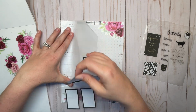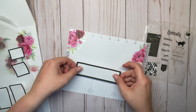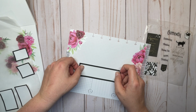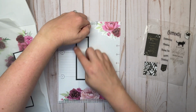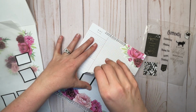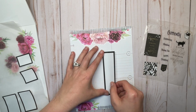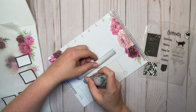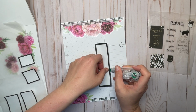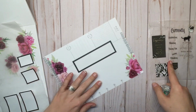Let's put the long box right here. I'm just using the dots to kind of line it up. Hopefully we can get it straight. I guess I should have ran my white out underneath that, because I can see that line clear as day. Let's see. Yeah, I'm gonna do it. Oh yeah, that's much better.